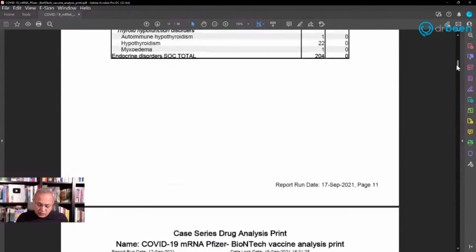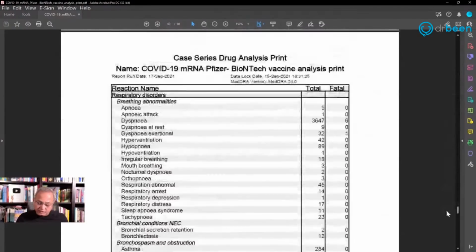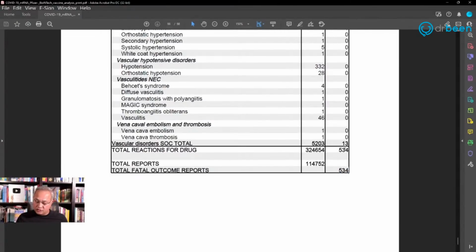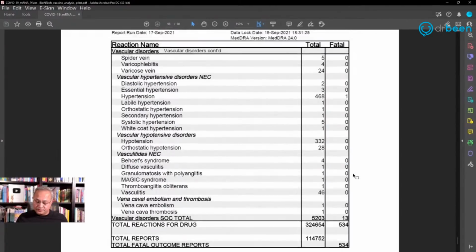So interesting data over here, a lot of data. I cannot possibly go over all of this. At the end of it, once again, 324,654 reactions for the drug reported. Sorry, total reports are 114,752. My understanding is that this is the number of people who reported, and these are the various total side effects that were reported. And 534 are the deaths. So if you see here, for example, vascular disorder, total 13 deaths or fatalities.